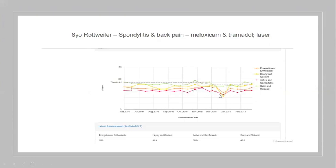He then deteriorated after that, and the owner had another dog that she'd bought a course of 6 treatments for. He wasn't as good a responder, so she said, oh, just give it to Buzz. And so Buzz had 1 more laser treatment, and you can see how his scores improved again.